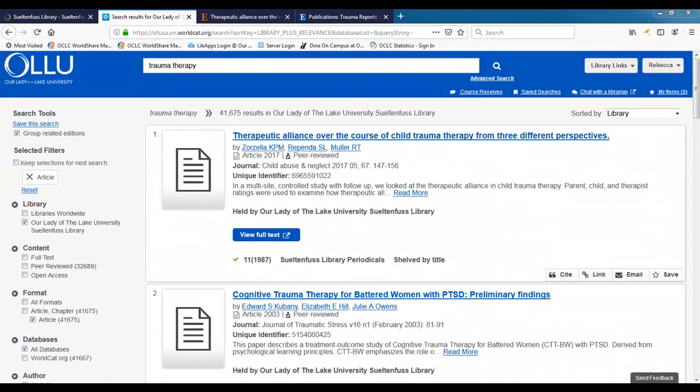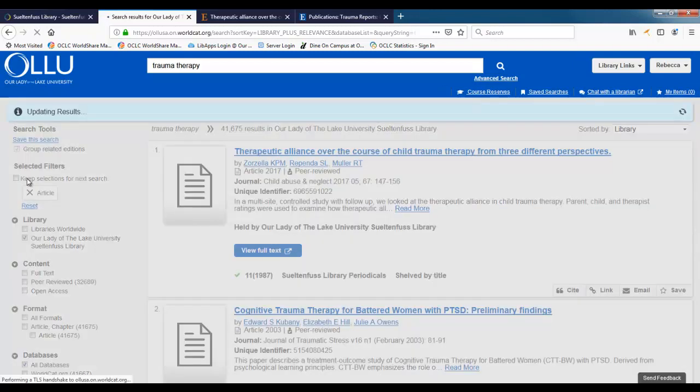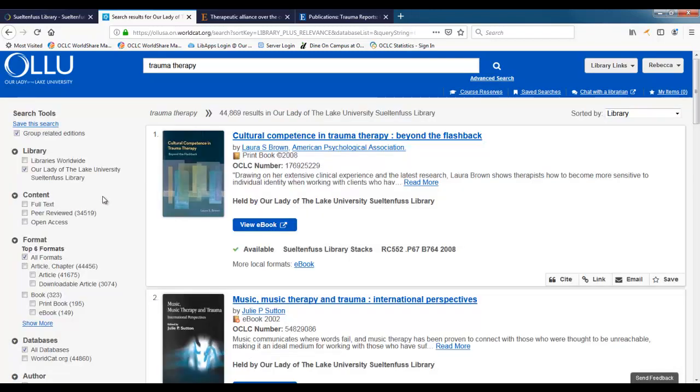By playing around with the filters on the search screen, you will further refine the search to yield results more relevant to your needs. To remove a filter that we've previously selected, we can click the X under the selected filters next to that filter. We are now back to our original search results.